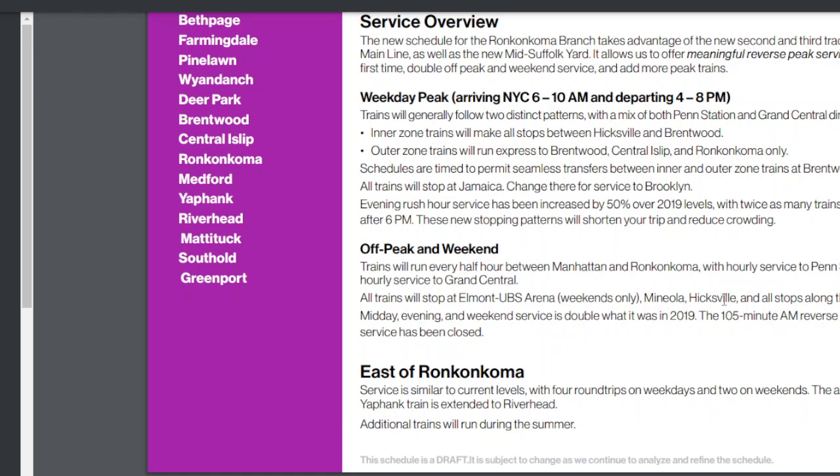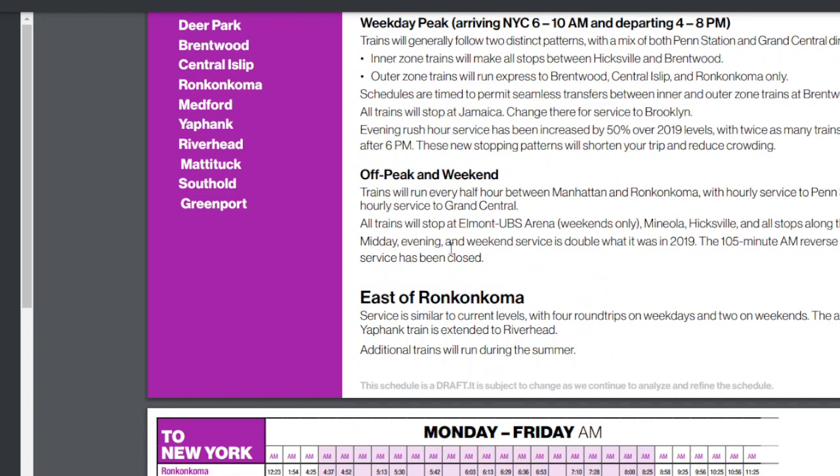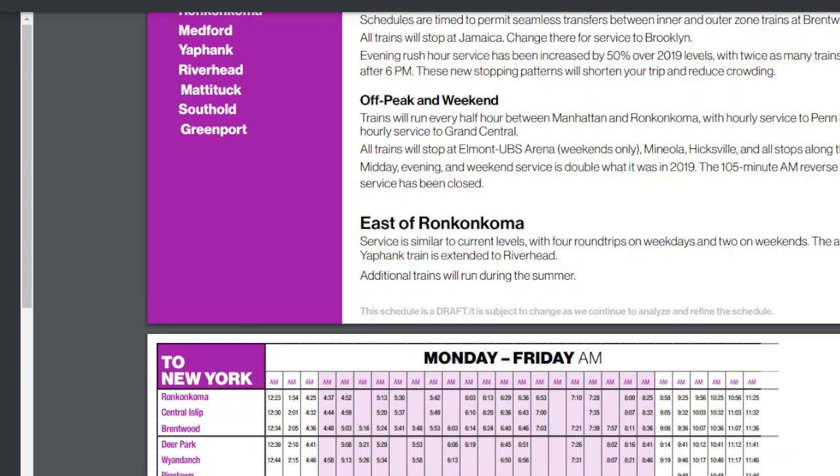So it looks like we'll have all the Ronkonkoma trains stop at Mineola. That's very good off-peak. That is very good. Midday, evenings, and weekend services are double what they were in 2019. The 105-minute AM reverse peak gap has been closed. Service east of Ronkonkoma is at similar levels.